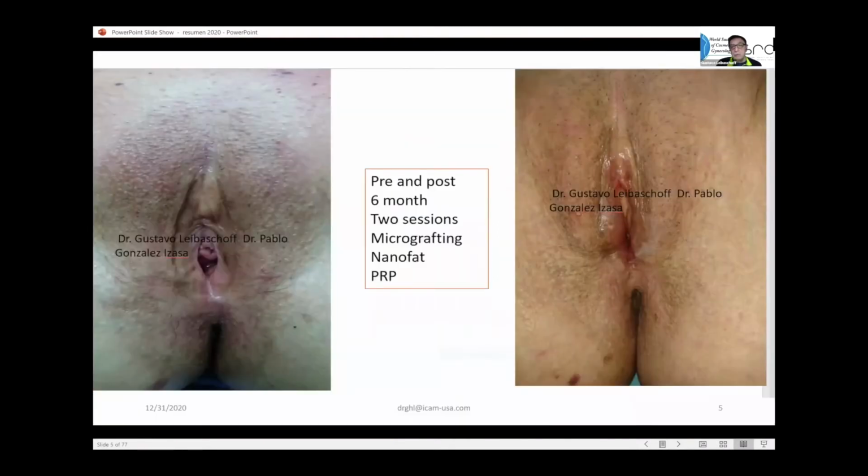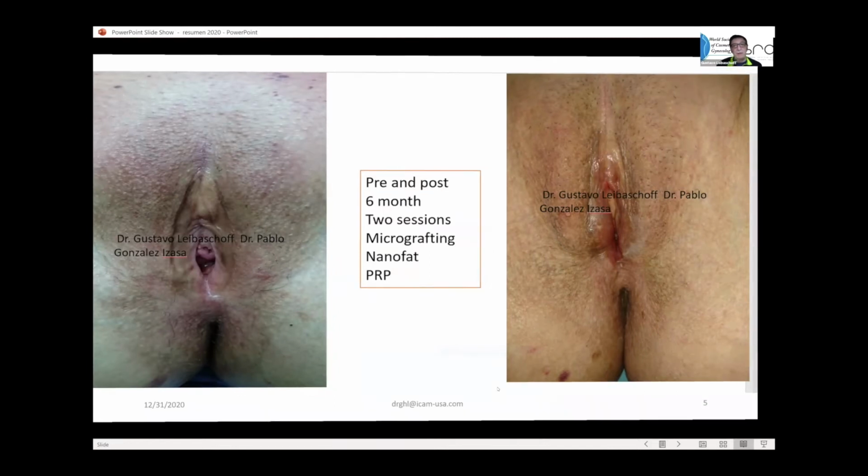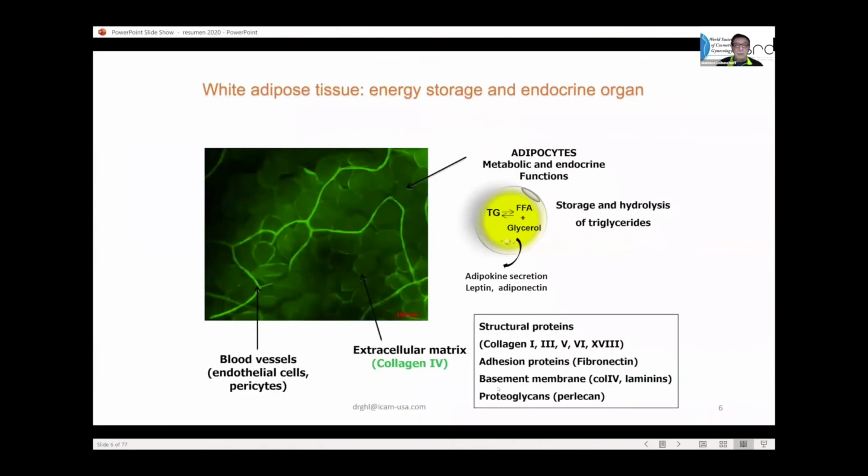Also in gynecology, as you can see, a lichen sclerosus before and after 6 months of treatment with micrografting, nanofat, and PRP in a patient of 37 years old to recover the quality of life. So this is very important nowadays. But we need to understand, in this very short presentation, what is fat tissue?